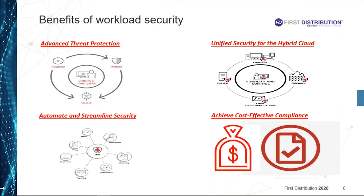Workload security addresses major compliance requirements for the General Data Protection Regulation, being GDPR, the Payment Card Industry Data Security Standards, being PCI DSS, the Health Insurance Portability and Accountability Act, being HIPAA, as well as many, many more, with one integrated and cost-effective solution. This allows you to provide detailed audit reports that document prevented attacks, as well as compliance policy status. At the same time, it reduces the preparation time and effort required for staff members to support audits.